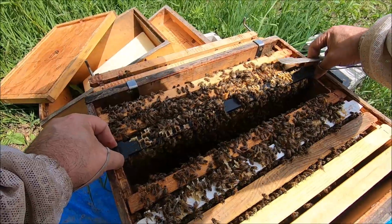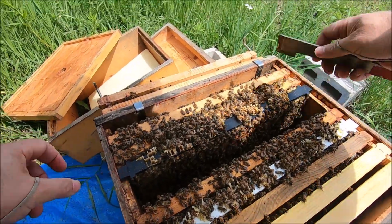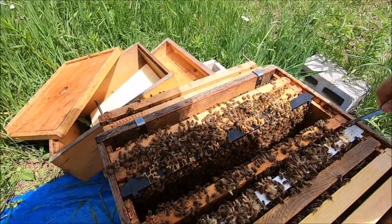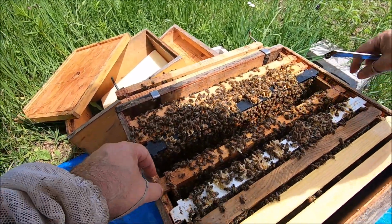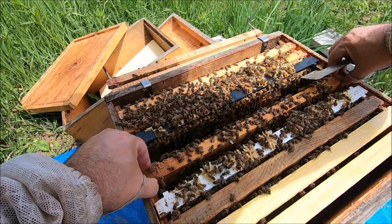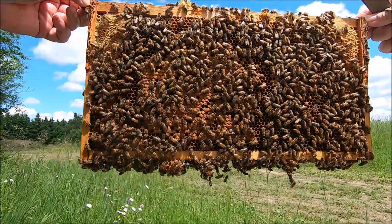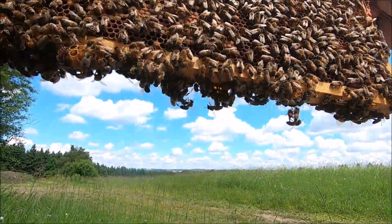Let's get them back in here. I have not even puffed any smoke at these bees. Look at how calm they are. Wall to wall brood, baby. Nice.